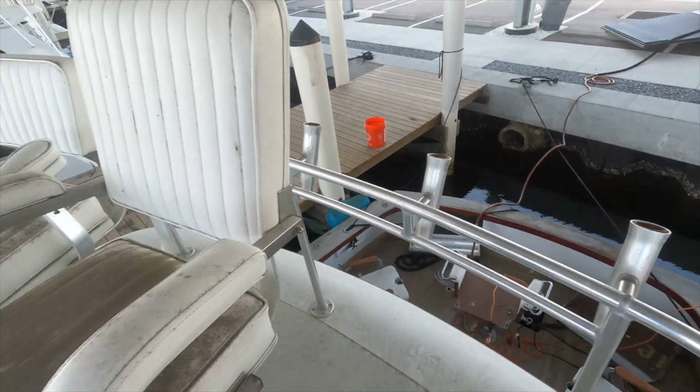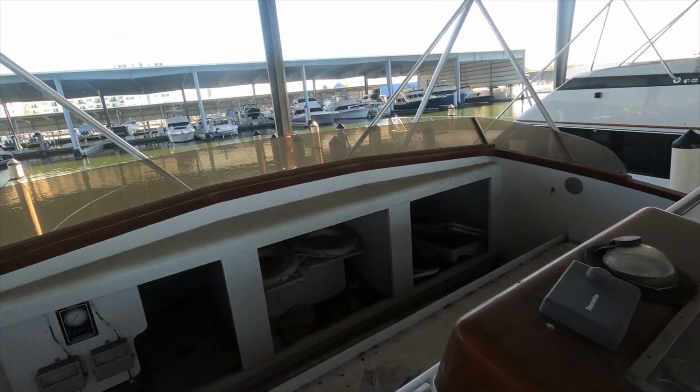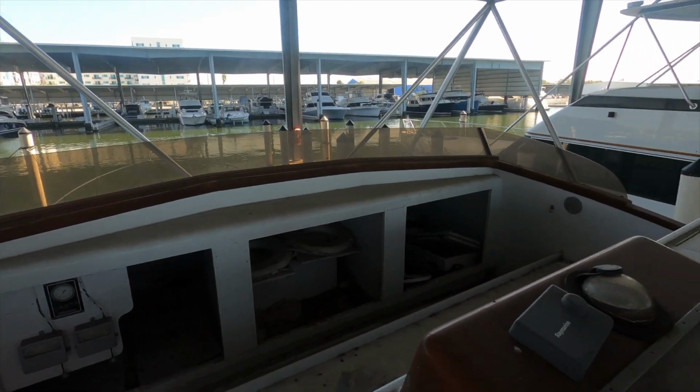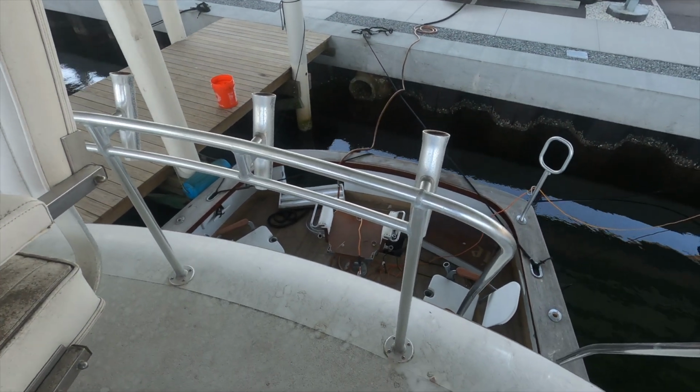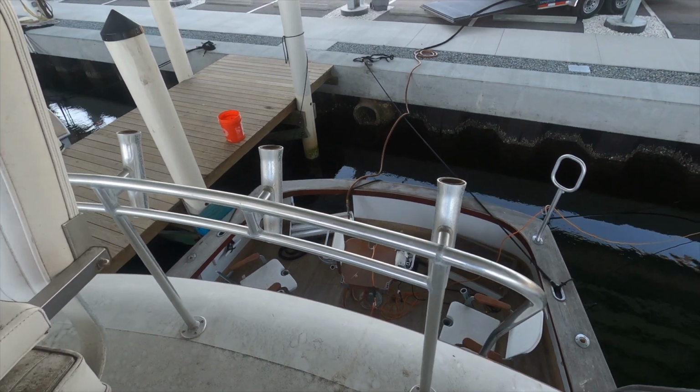Again, free boat. Anybody that wants Miss Judy, shoot me a comment and I will get you in touch with the owner.